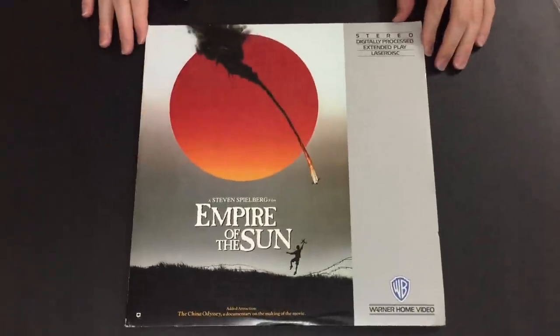Of course, talking about Spielberg, we move on to what I think is probably his most underrated picture. I don't know, it's kind of hard to say. At least Sugarland Express does kind of have its defenders, but it doesn't get talked about a whole lot. I would say this one as his most underrated. This is the standard Warner Brothers letterbox release of Empire of the Sun.